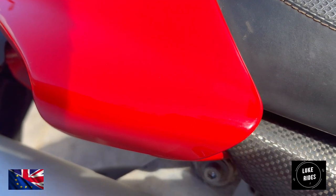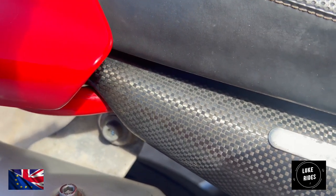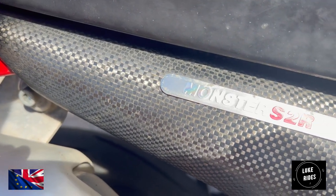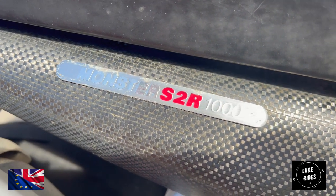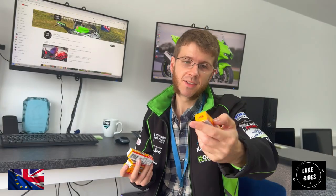What's interesting is actually this engine does not use iridium plugs. Ducati don't actually specify iridium plugs at all, which is quite interesting. What Ducati specify is standard spark plugs, NGKs, which is quite interesting. Do you notice Luke Rides though is holding 4? What? 4 spark plugs? But it's a 2-cylinder engine.